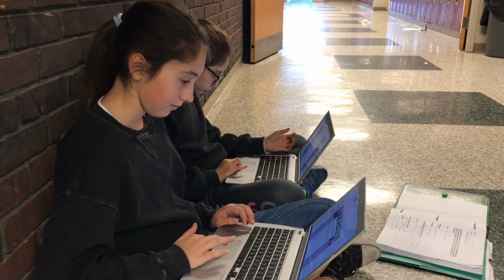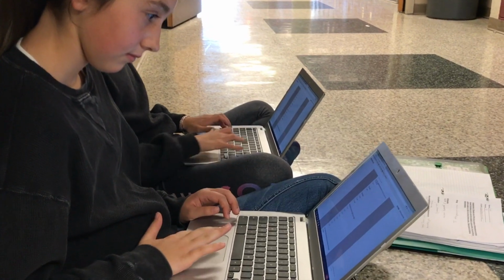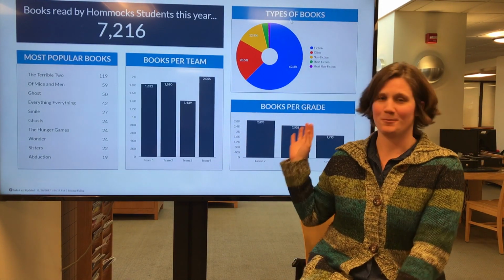And the benefit of this is that we can create different ways of interacting with the data. For example, students are able to see all the books that they've logged using a particular dashboard. Teachers are able to see the data as a whole for the entire student body at Hommocks using a different dashboard. So my favorite thing about the dashboard is that it is in real time.